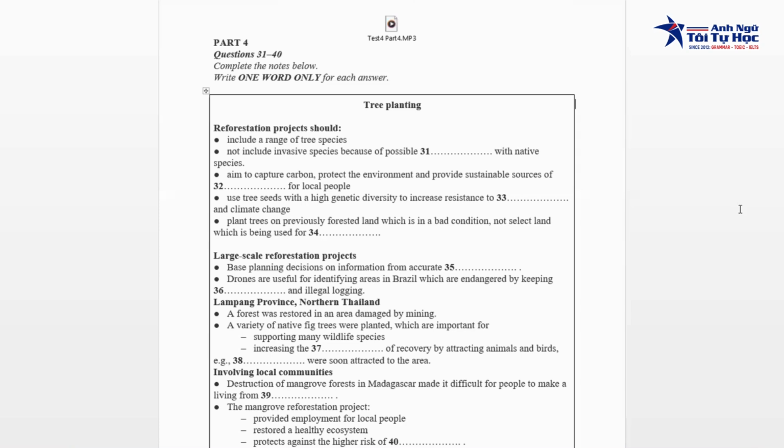To ensure the survival and resilience of a planted forest, it's vital to use tree seeds with appropriate levels of genetic diversity, the amount of genetic variation found within a species essential for their survival. Using seeds with low genetic diversity generally lowers the resilience of restored forests, which can make them vulnerable to disease and unable to adapt to climate change.